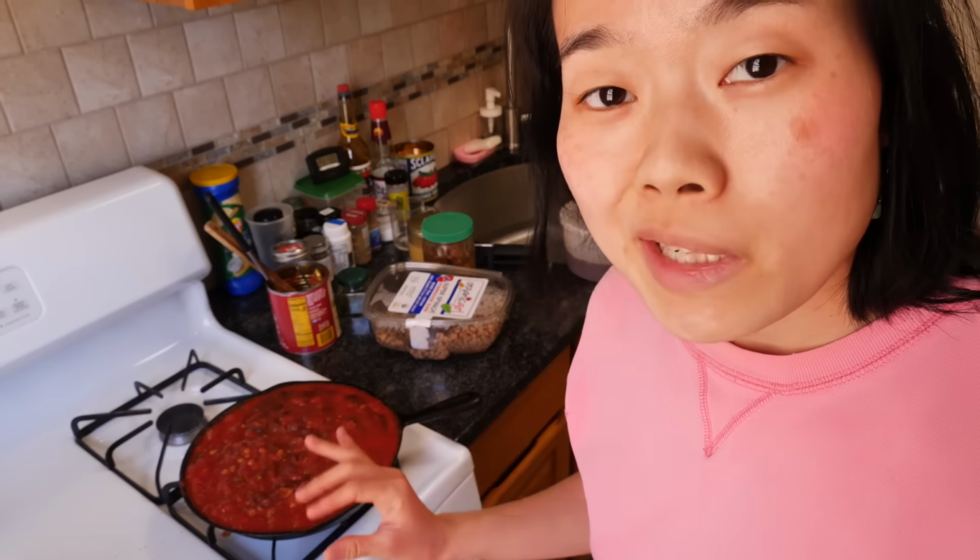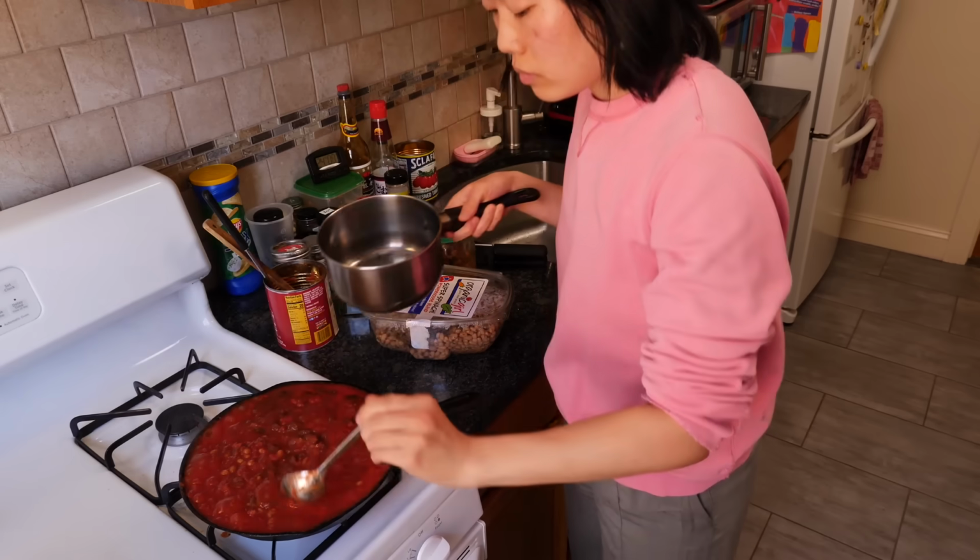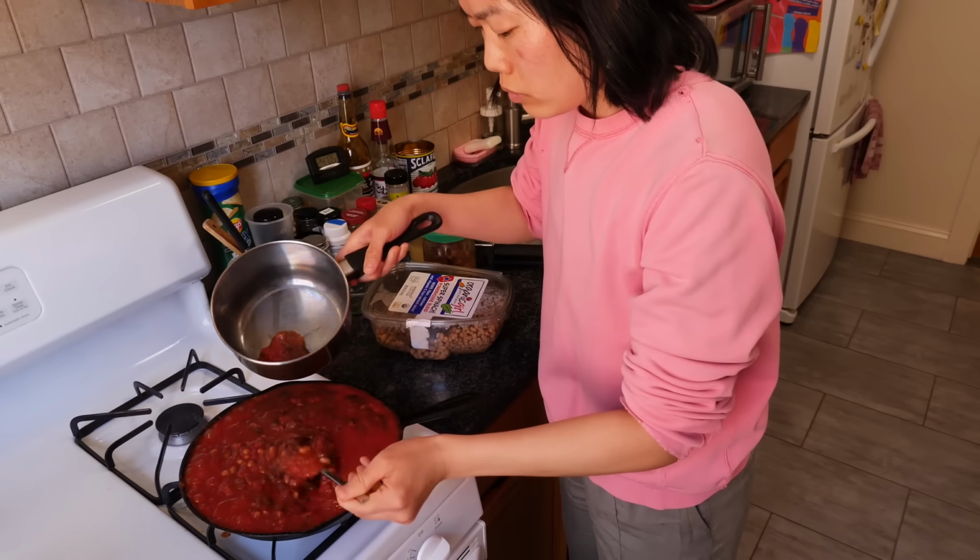I will just note at this time that I highly recommend you use a bigger pot than this. Mistakes were made. It's okay though, because now we have a vegetarian version in the back.